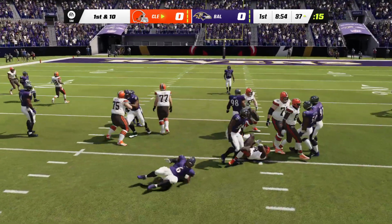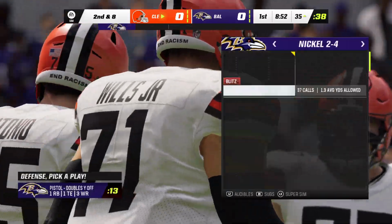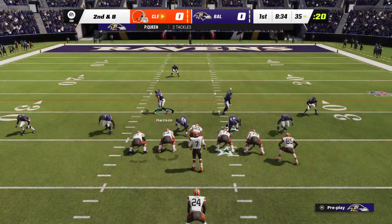A first carry now for Nick Chubb, and he can only manage to get a couple. Second and 8 coming up. The last run got a couple.